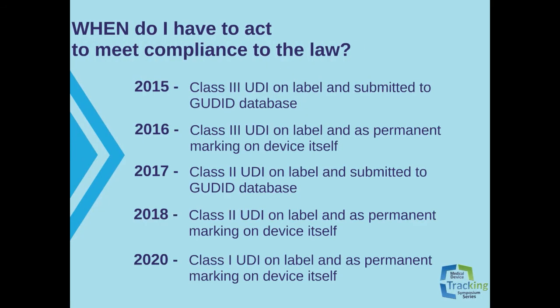So when do you have to act to meet compliance to the law? Well, since passing the Act, there have been calls for the FDA to publish a timeline for the implementation of the UDI, and that published timeline from the FDA is presented in the table below.